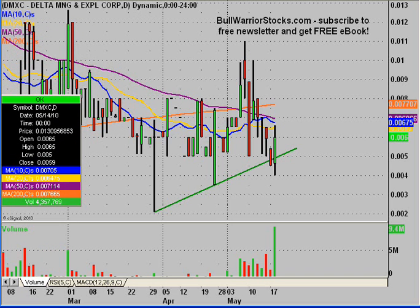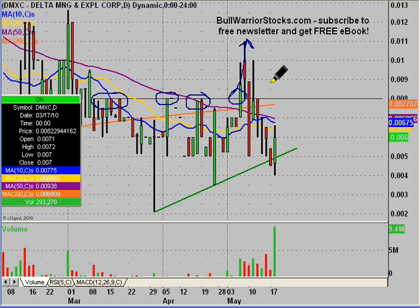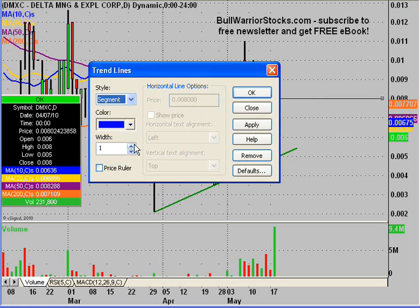Now the other key resistance is going to be right here at this 0.008. If we look back through the history of the chart, you can see that it acted as resistance quite a few times here, acted as resistance there, again right there, and then you can see when the price did break it, it got a very nice pop. Unfortunately it wasn't quite able to hold it, but 0.008, as history has shown us, when it does fall, things can really get moving quickly. So this is going to be the other key area of resistance.